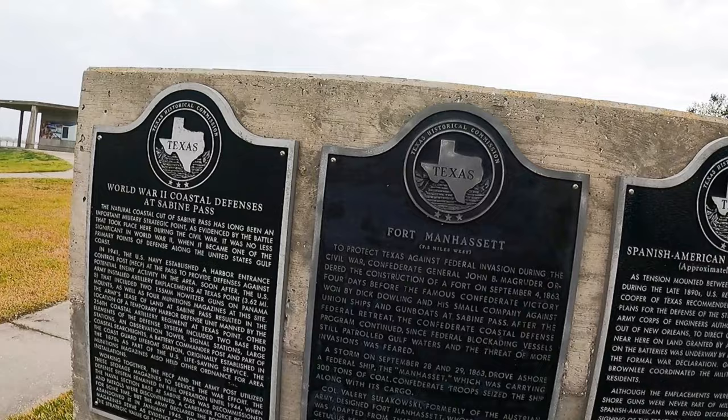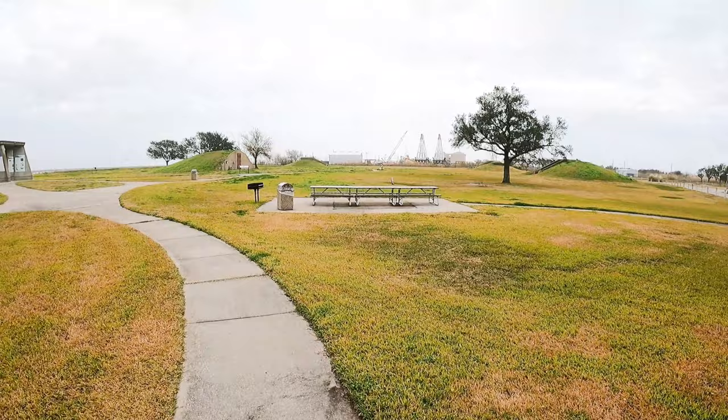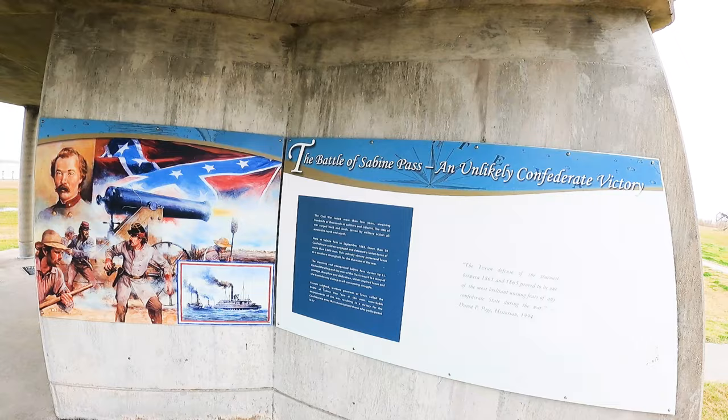During World War II, on this site, which is what we're going to see, there were some coastal defenses established. So, kind of interesting. We're going to go take a look at these World War II fortifications. Whatever this is. This talks about the Texas defense, for good or bad, for better or for worse.